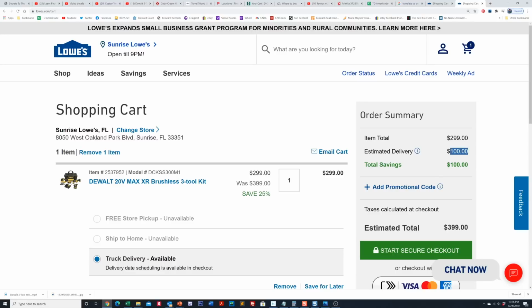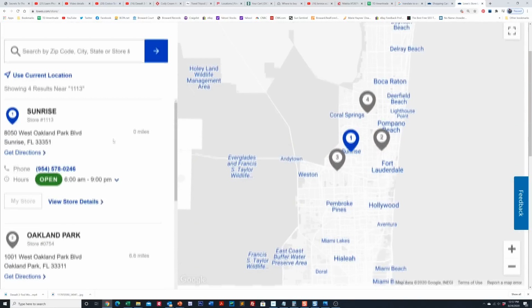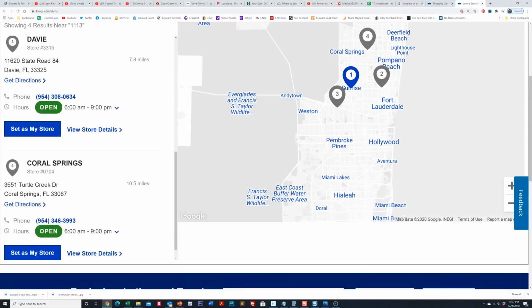But come on, $100 for delivery? Are these people nuts? There's no way this kit costs $100 to deliver, especially with the accounts that larger companies like this must have with FedEx and UPS and all that. So something is definitely wrong here. And let's see if we change the store to another one, like in Coral Springs. Let's try this one here.